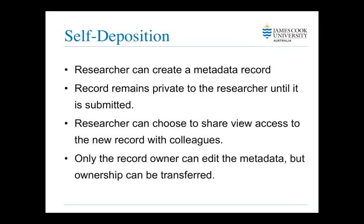But what it does mean is that typically the professor or the researcher who's getting someone else to do that deposition for them does want to check what's going in before it goes public. So in the case where we have someone other than the key researcher doing the data entry, that person can then share view access of that record with whoever so that things can be checked.